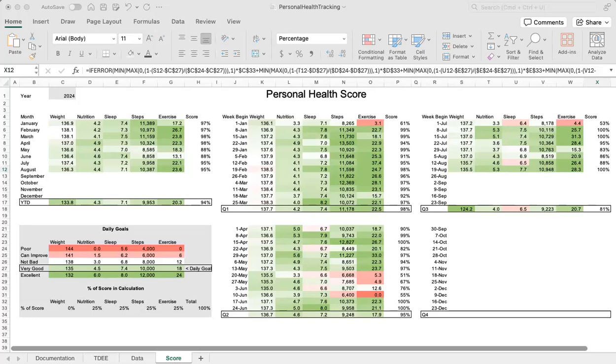So, the purpose of this spreadsheet is to take all of the various data inputs that you're tracking through wearables and apps, and integrate them into a single personal health score that shows you how well you did against your own health goals. And the score is calculated on a weekly and monthly basis on this score tab here. This is like a dashboard for the spreadsheet. So let me run through how it works.